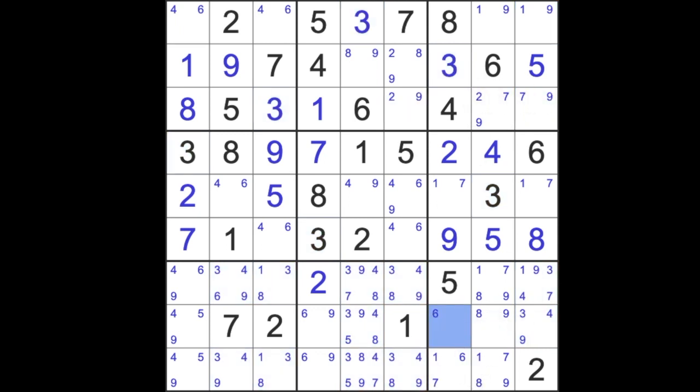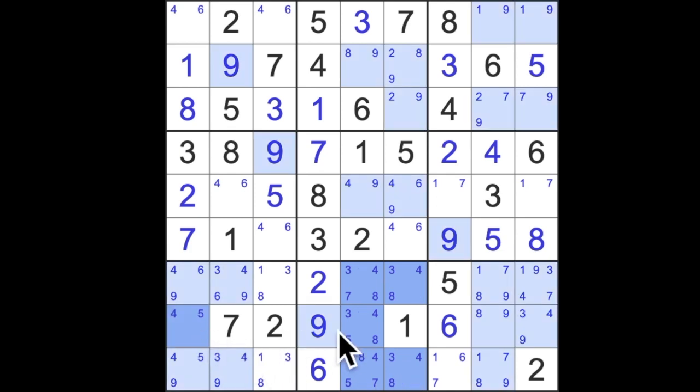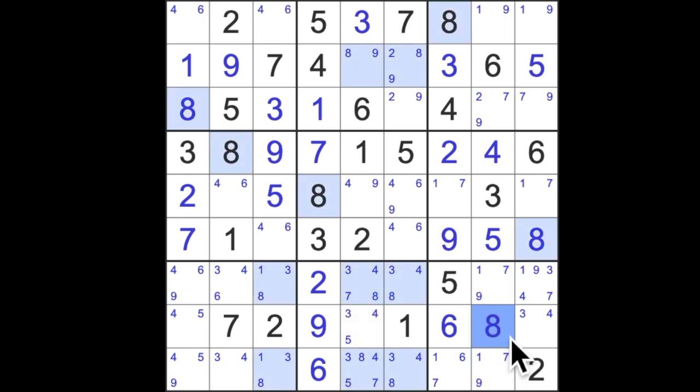Down here, get rid of those threes. That gives me a six in this square. So this is our six, this is our nine. Get rid of all of the nines. These as well. And those. So you're an eight. Get rid of the eights. We've got six here, so this can't be six, can it? Let's remove that six.